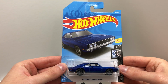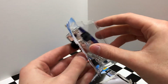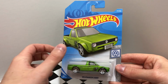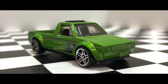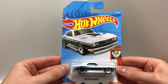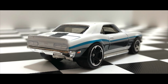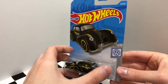The Blue Rod Squad 69 Dodge Charger 500. The green Volkswagen Caddy truck. The white Musclemania 68 Copo Camaro. The black and yellow Moon Eyes Volkswagen Käfer Racer.